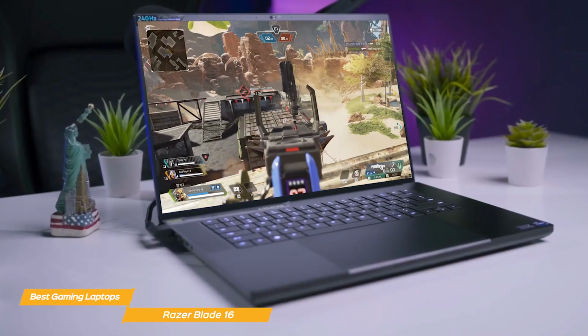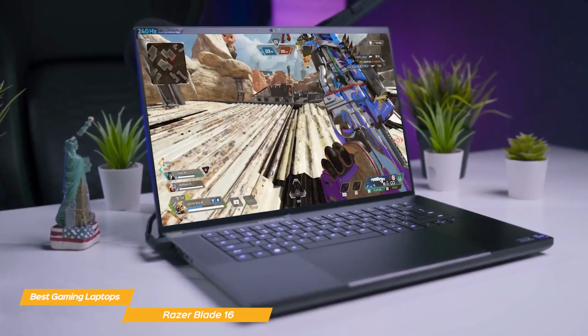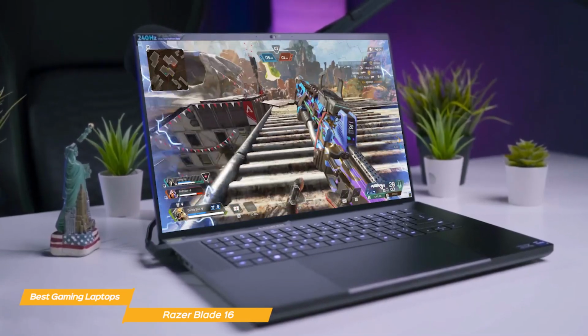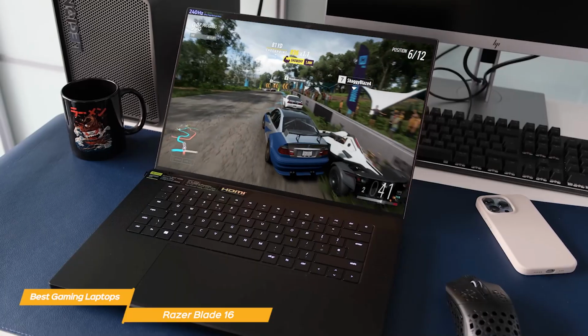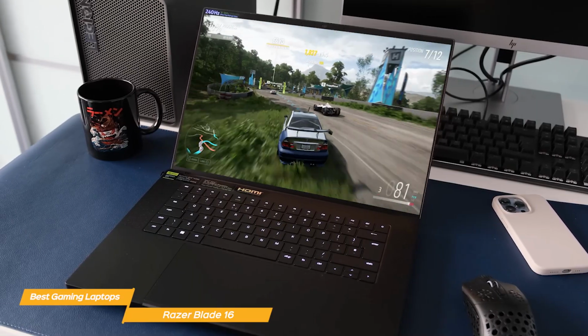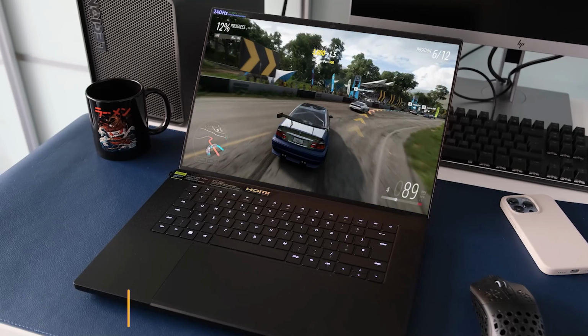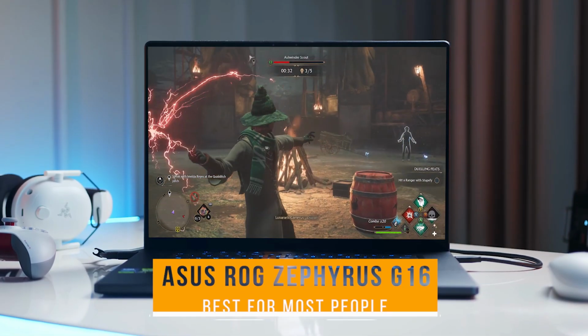Overall, the Razer Blade 16 is an excellent option for those who are willing to invest in a premium gaming laptop that offers top-tier performance, stunning visuals, and a sleek design. And if you're looking for a machine that can handle both work and play with ease, the Blade 16 is definitely worth considering.